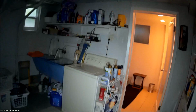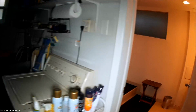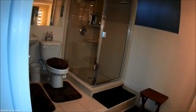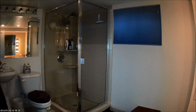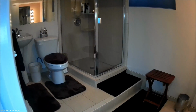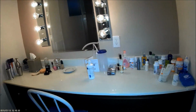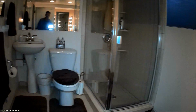Okay, so we're coming downstairs. Let's start over to the left. This is the laundry room. The washer and dryer are included with the unit. Also has a wash sink over here. Once again, nice attention to detail, all the stonework in here. Look at that. Beautiful shower right there. Let's go around here. Did a great job over here as well. Nice little bath. Not little, it's actually a very good sized bathroom.